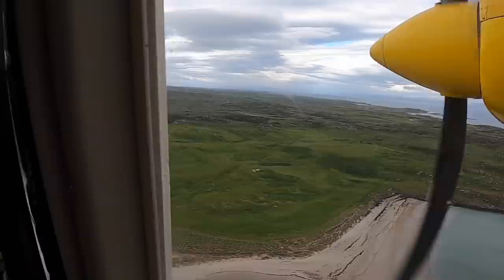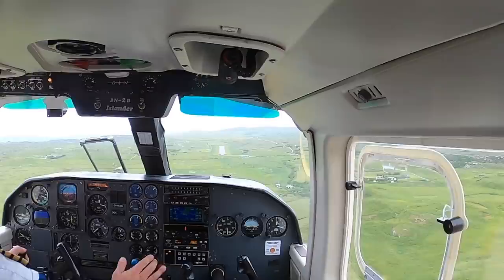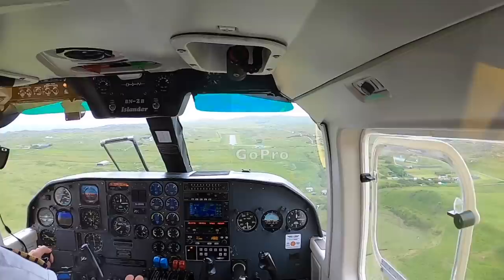Here's a wee tip if you fancy filming one of these flights for yourself. That little mount on the dashboard, that's for a GoPro, and the pilot will generally let you use it. Unfortunately, I brought the screw mount rather than the slidey one, so maybe next time.